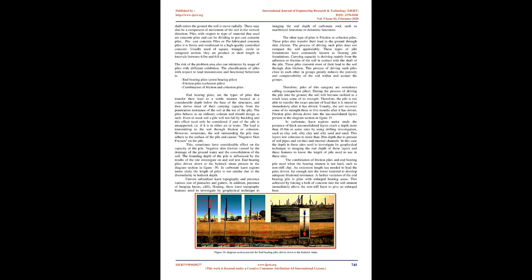Piles with respect to type of material used are concrete piles and can be divided into precast concrete piles. Precast concrete piles, or prefabricated concrete piles, are formed and reinforced in high-quality controlled concrete. Usually used in square, triangle, circle or octagonal sections, they are produced in short lengths in intervals between 4.0 m and 6.0 m. The risk of the problem area can also be minimized by usage of piles with different exhibition.